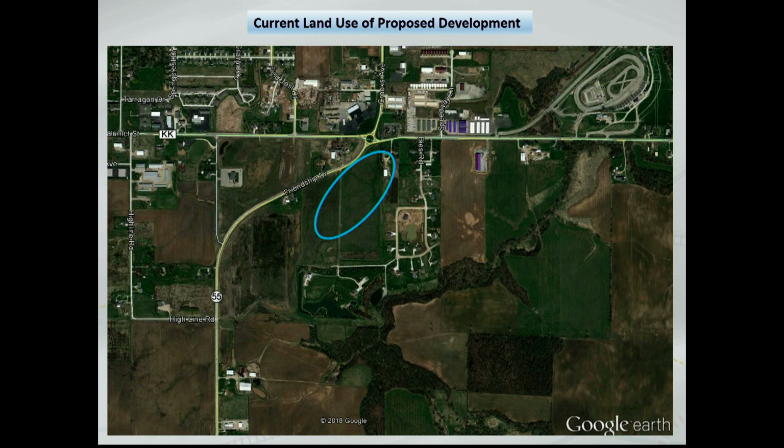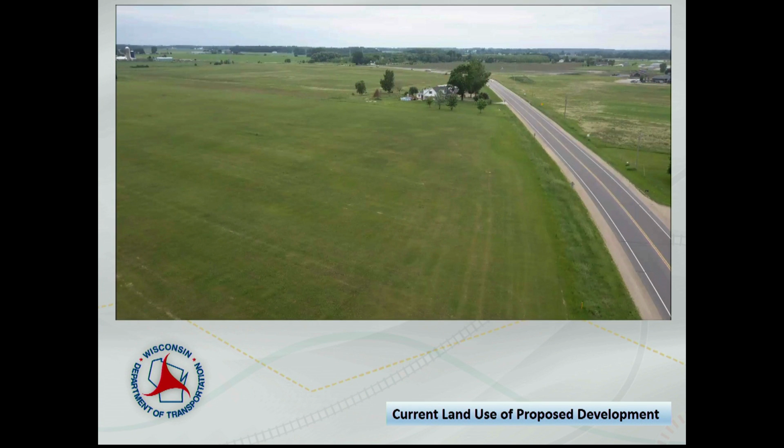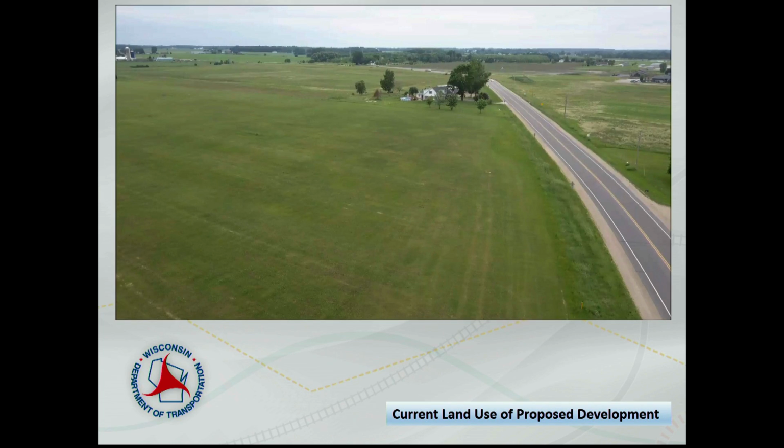So if you want to go to the next, and then go one more. There we go. So this is an aerial view with the roundabout to our backside and the development of the properties over on the left-hand side. There are some negotiations going on right now with the property owner just on the east side of Wisconsin 55.